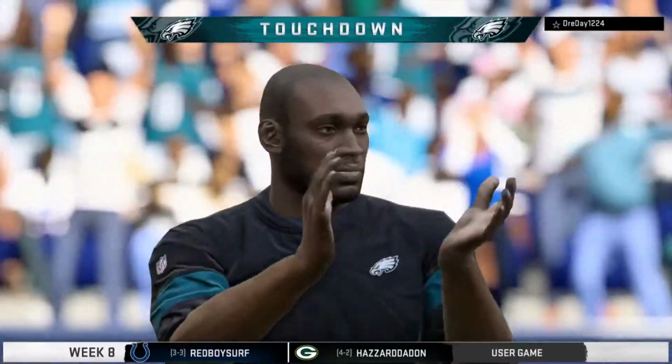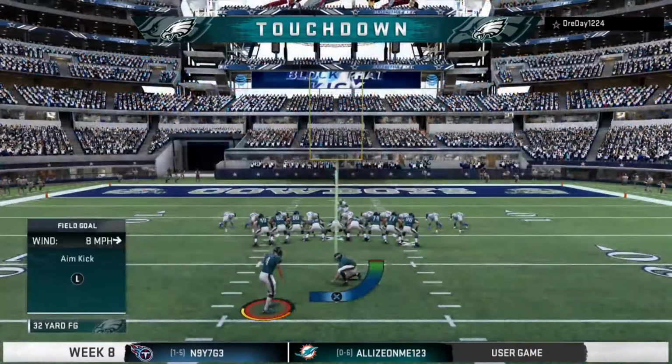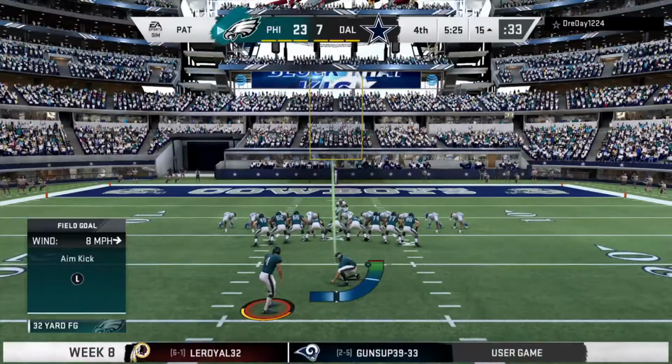Touchdown, Philadelphia. A big play there. 53 yards. And the Eagles able to push further out in front.